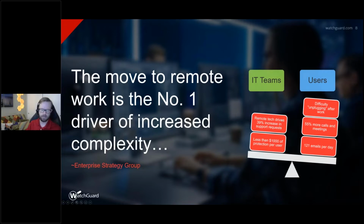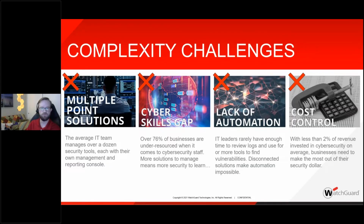And so when you look at complexity and the challenges of complexity specifically, there's really 4 areas that I think most businesses are concerned with and why they focus so much on mitigating complexity. The first is, they're having to deal with multiple point solutions, right? The average IT team supports a dozen security tools today, each with their own reporting and management console, right? That's a different system they have to learn, a different tool they have to come to understand, a language they have to get familiar with, right?